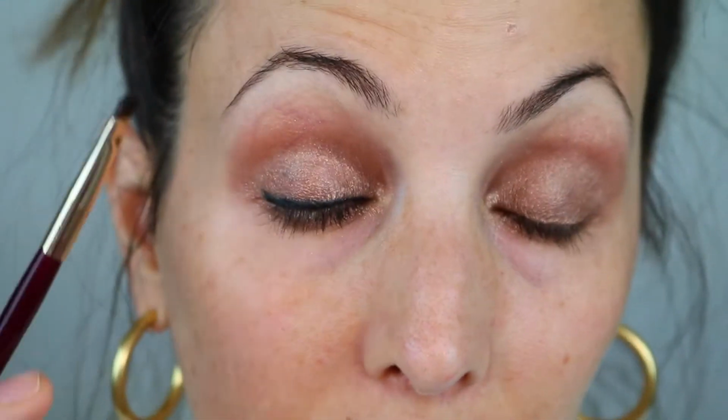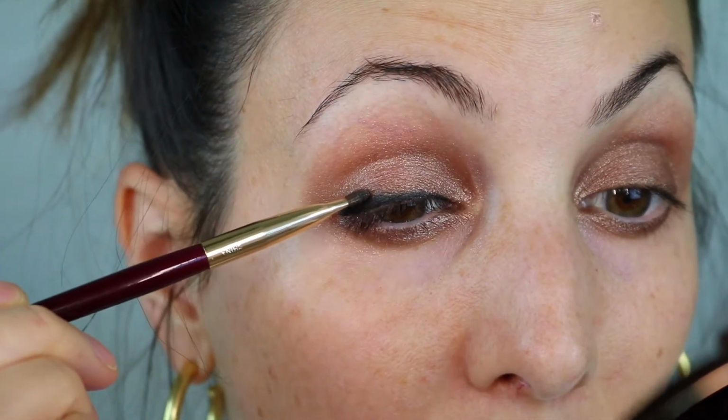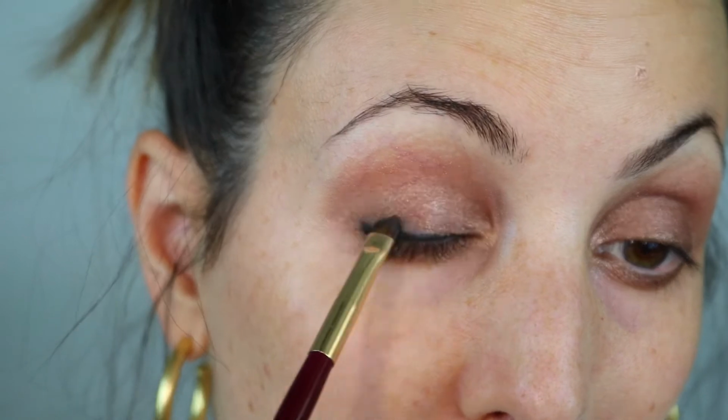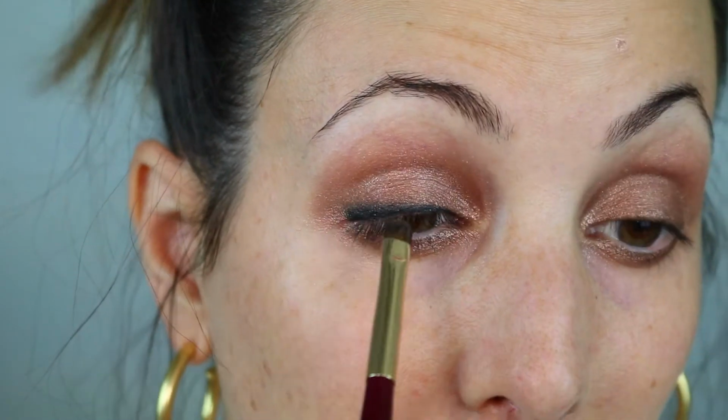So what you want for this really easy technique that I'm about to show you is a smudger brush that is like this. It's kind of a dome shape with really stiff bristles, and you use it to buff something like a liner in. Before this dries or sets in place too much, I am just going to take the brush at the top of the line that I've created. I don't need to buff in the whole line, just the top of it, softening the edge of the line.